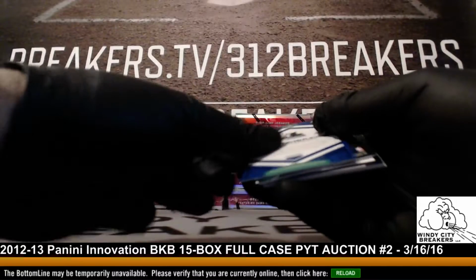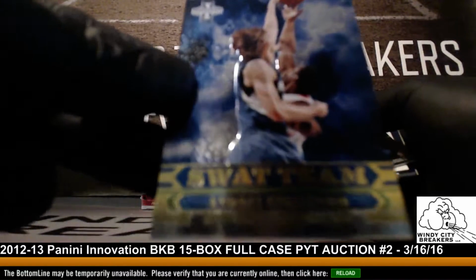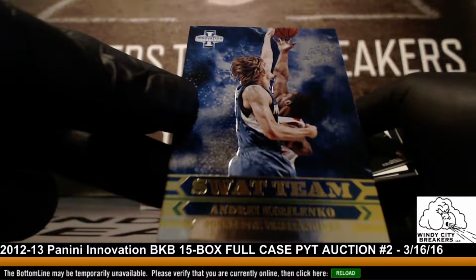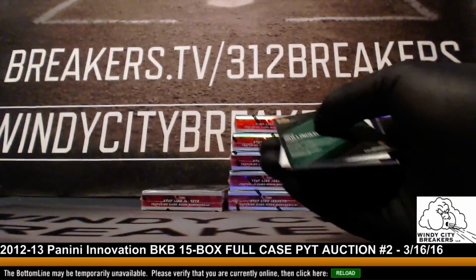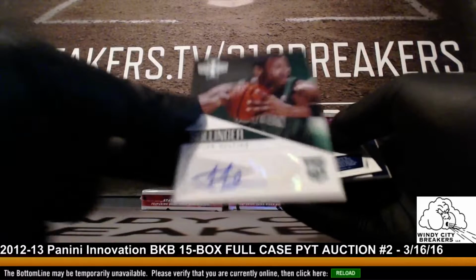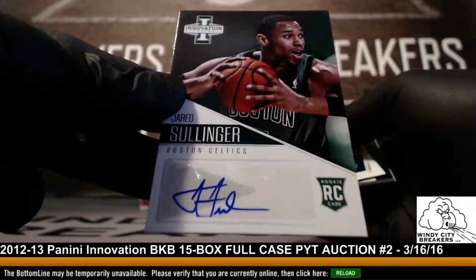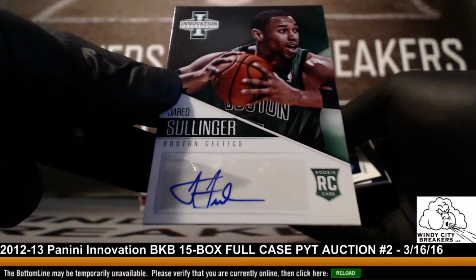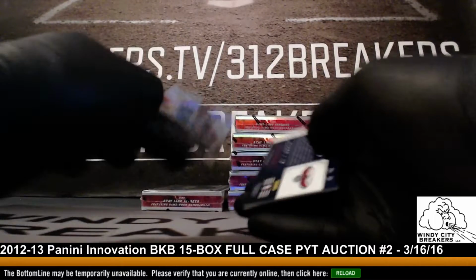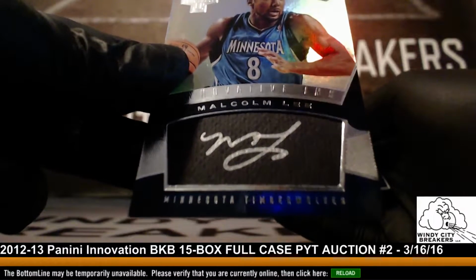Then we have Andre Kirilenko, AK-47, Timberwolves SWAT team. Very nice. And we have a Jared Sullinger, very nice, Boston. Going out to the Shadow, very nice, the Shadow. Malcolm Lee again, Timberwolves. Second one of him.